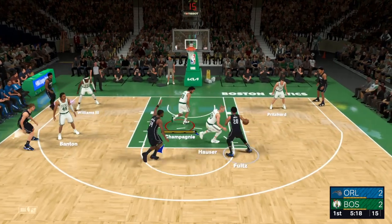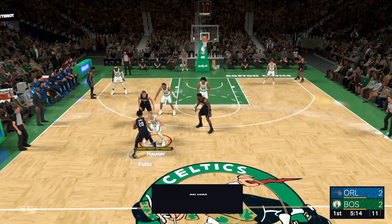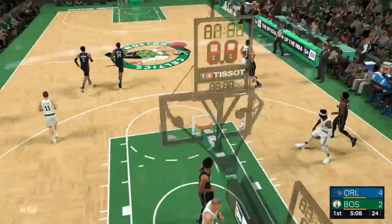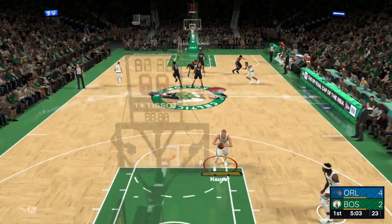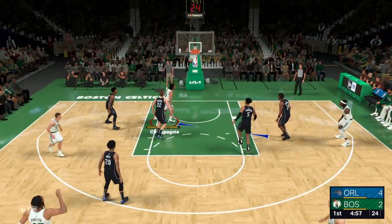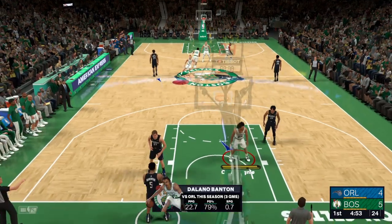Up top, Fultz. His last outing, he had 18 points. And he dunks it down. Now that's how you use the screen right there. And it leads to a thunderous finish. That was nice. Yeah, you like to pick to set up the open shot. But when it leads to a dunk, okay, even better. We'll take it. Hey, good to get him going right away.